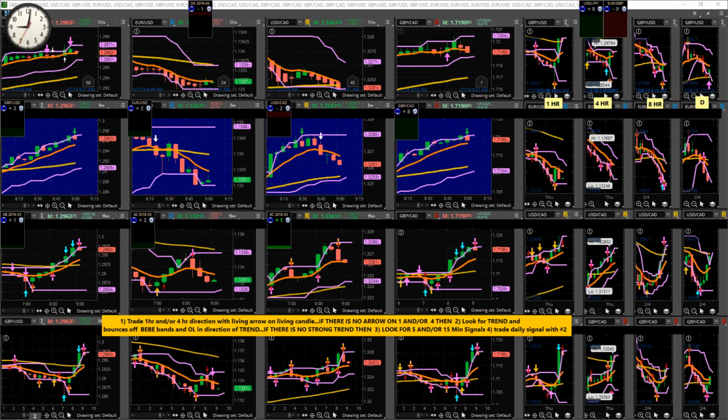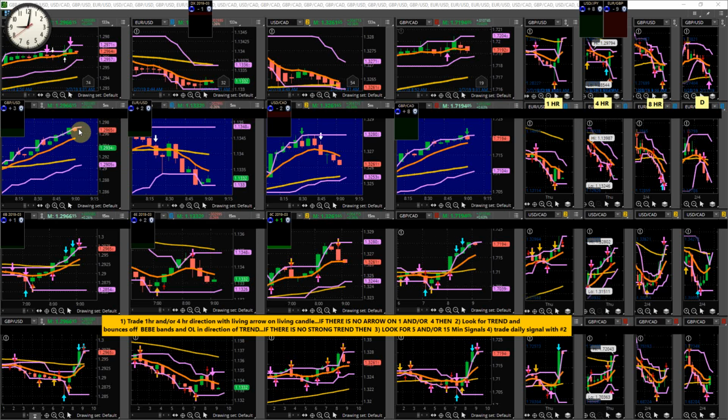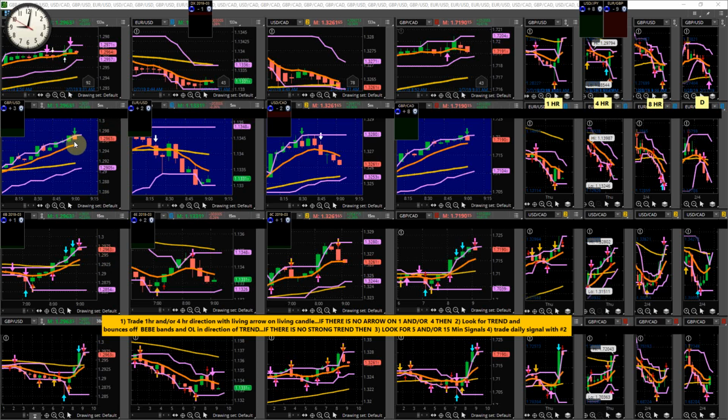Now we've done an analysis on what we're looking for here. So now we have off of this line, we have off the BB band here, super, super, super, and we're getting a green here. Off of the 1 hour, off of the 4 hour. So this is a dangerous play because you do have supers on the 8 and the daily.